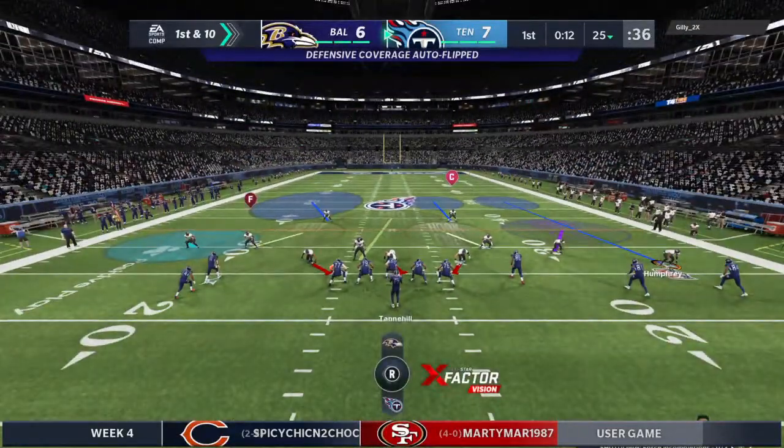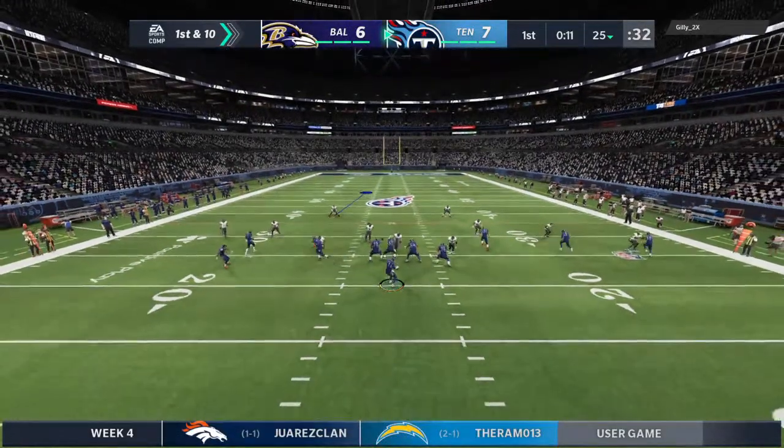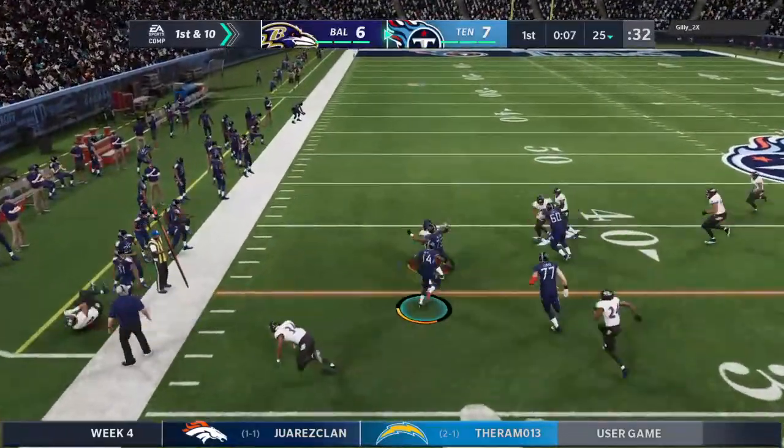The Titans offense set to begin the drive. And that last drive, so effective in the passing game, resulting in the touchdown. Maybe not many people were focused on the trenches. There was good protection there.